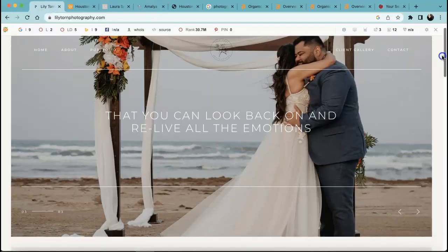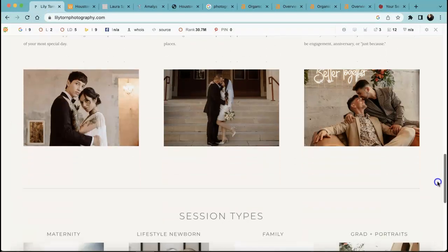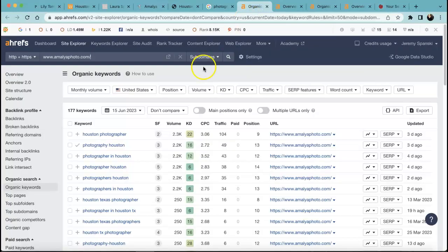Your photos are completely gorgeous. We just need to add some content underneath these pictures. Every month, we have people searching for Houston photographer and photography Houston about 2,300 times. And you're missing out on this by not being number one or being on the first page of Google search. So I'm using this tool called Ahrefs. It's $500 a month, and it's a tool that digital agencies like me use to see where your site is actually ranking.